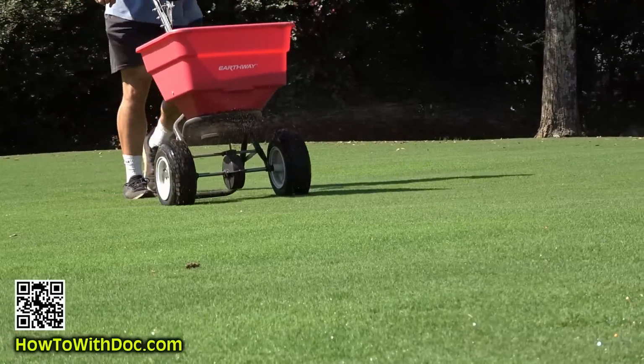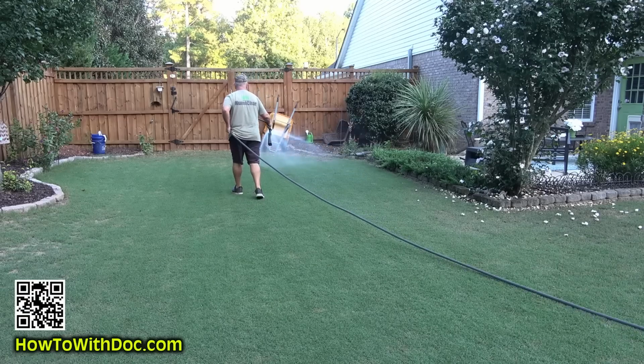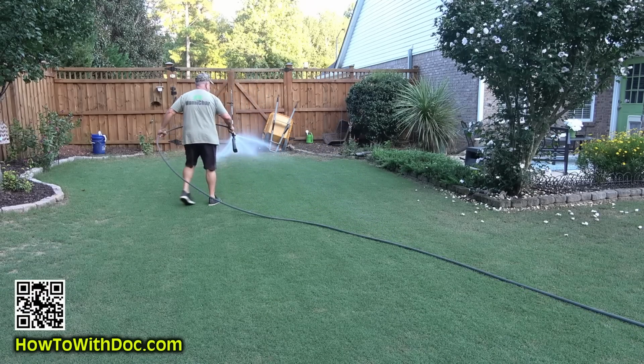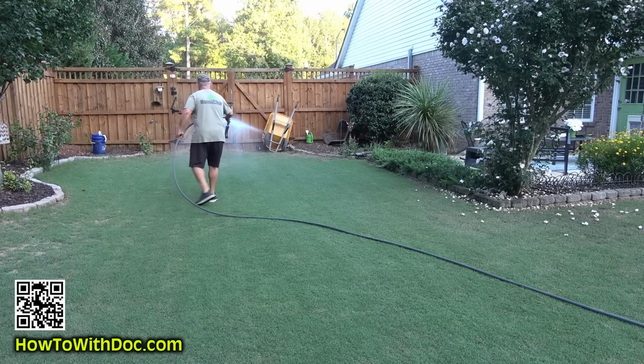So we put down our initial pre-emergent early, and then in about 4 weeks after that, we come back with our liquid product, which is a different product. The liquid actually has some post-killing effects on your crabgrass. So if you miss any, it's going to come back and kill it. Doing that split treatment, I've been doing this for years, and I don't have a single piece of crabgrass on my lawn. I don't have a single weed on my lawn, and I don't have to use any weed killers during the summer. I just don't have weeds. It's the perfect program for that.